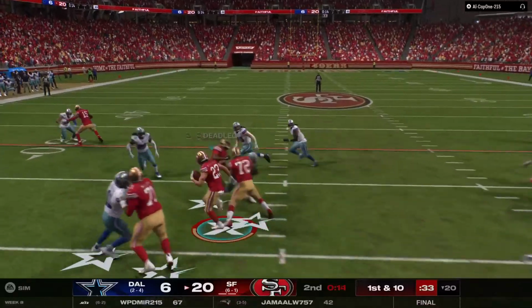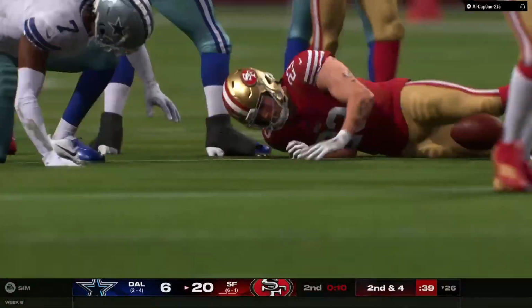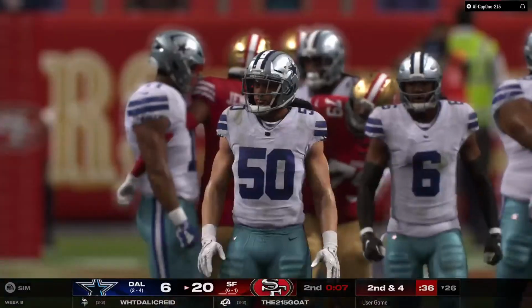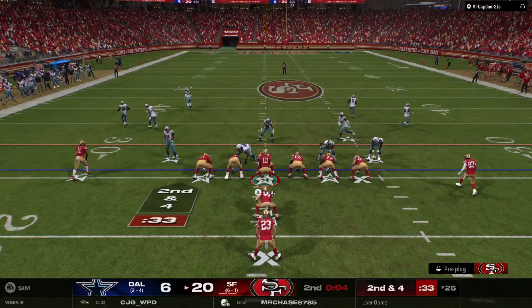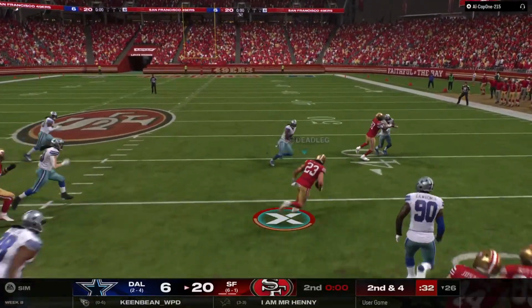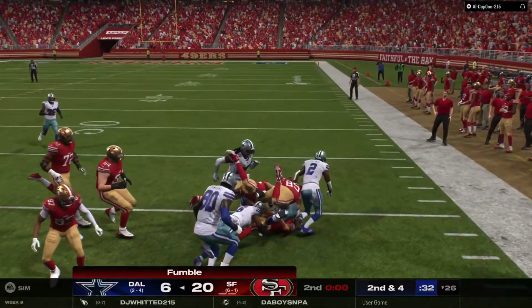They do try to run it out as they start on the ground. He'll dodge one would-be tackler and wind up getting a nice gain of 6 on the play. They'll work now on 2nd and 4. They'll keep it on the ground here again. Now McCaffrey loses the football.